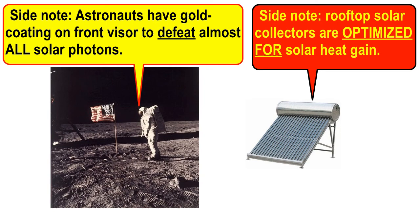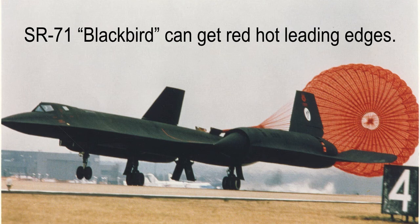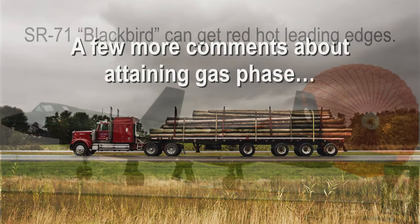So this whole idea of radiant energy transport, here's another radiant energy system. SR-71 Blackbird, it goes so fast that if it's fairly lowish in the atmosphere, where the atmosphere is fairly thick, the leading edges of these things will glow red, they say. So that's heat transport.